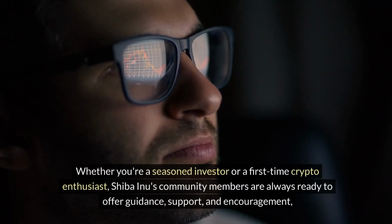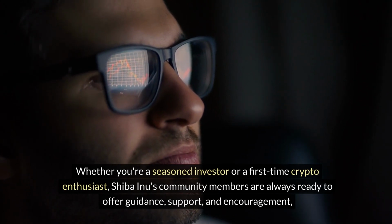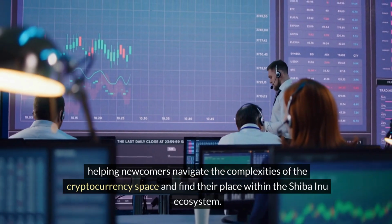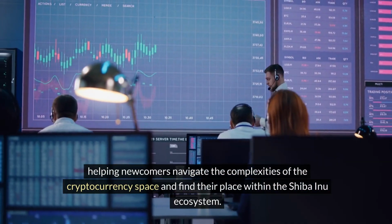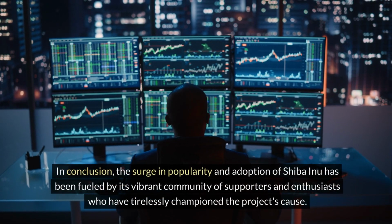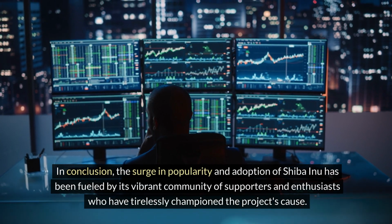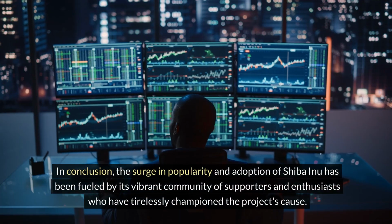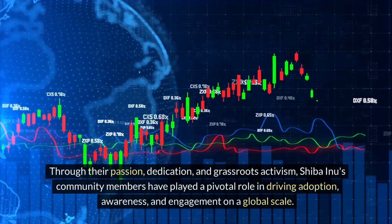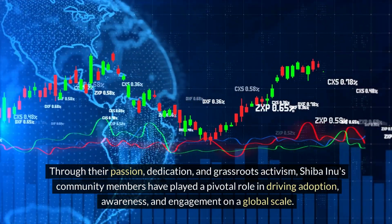Whether you're a seasoned investor or a first-time crypto enthusiast, Shiba Inu's community members are always ready to offer guidance, support, and encouragement, helping newcomers navigate the complexities of the cryptocurrency space and find their place within the Shiba Inu ecosystem. In conclusion, the surge in popularity and adoption of Shiba Inu has been fueled by its vibrant community of supporters and enthusiasts who have tirelessly championed the project's cause. Through their passion, dedication, and grassroots activism, Shiba Inu's community members have played a pivotal role in driving adoption, awareness, and engagement on a global scale.